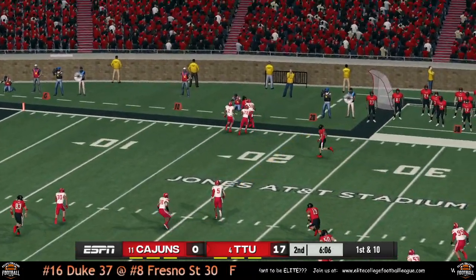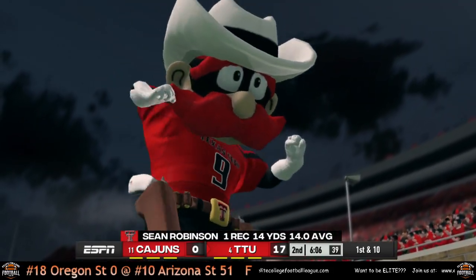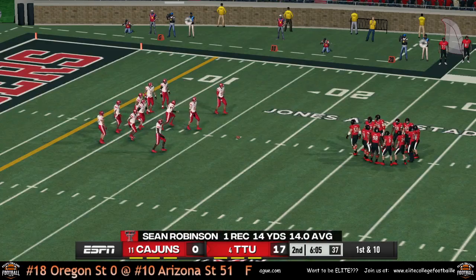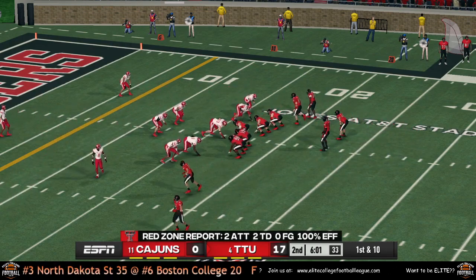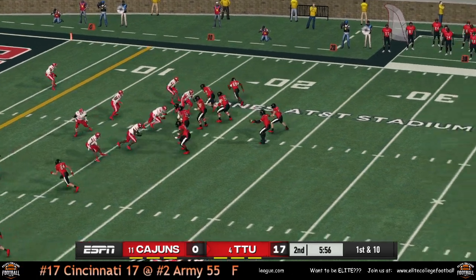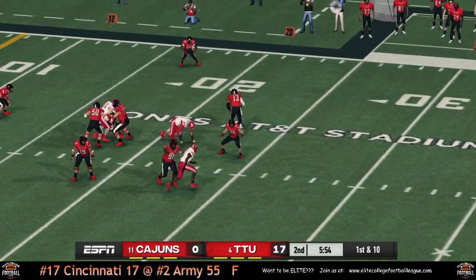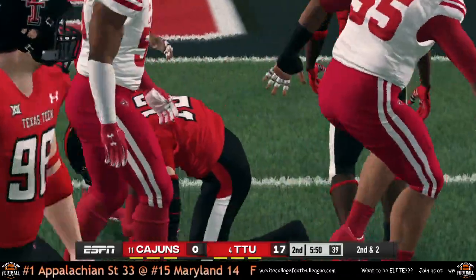Zips it right. Makes the catch and gets out of bounds. From the 17-yard line, first down. He scrambled. Quarterback's going to run it, and he's got room to work. Slides down.